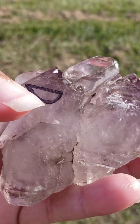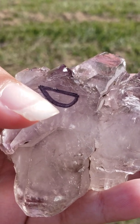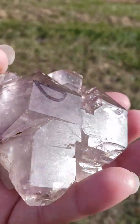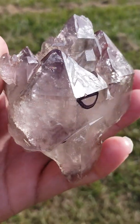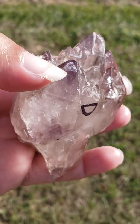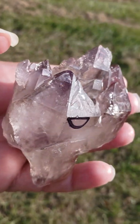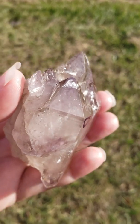But if you'll look underneath here, where the black marker is at, there's little Enhydros. I mean, they're extremely tiny, but these definitely do not move, to my knowledge, that are underneath this black marker. And there's a few more right here on the sides of the crystal. They're very tiny and they're stationary also. You can see there's some tiny rainbows right there where my thumbnail is at. And even though this does have rainbows that are tiny and not always visible, this still does possess the metaphysical properties of the rainbow crystal.